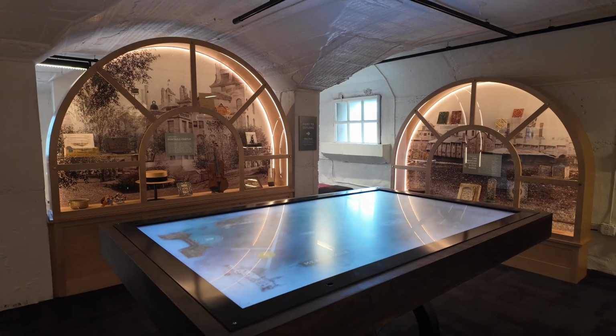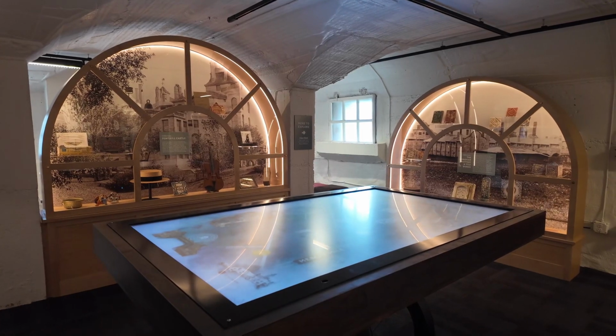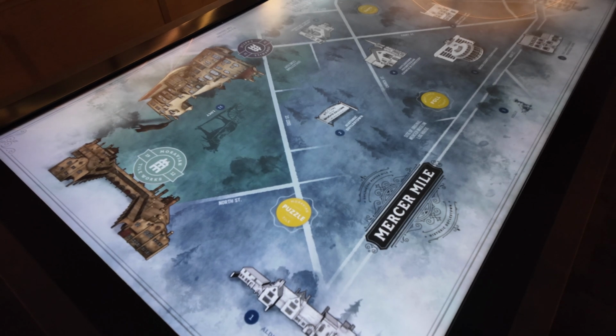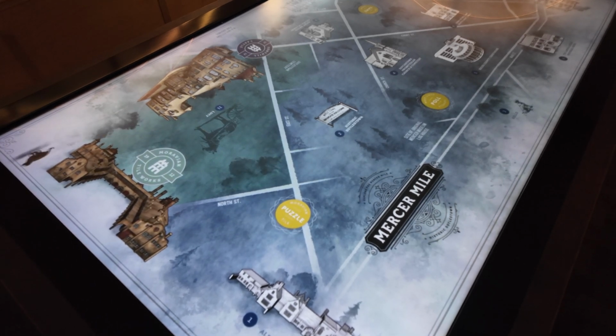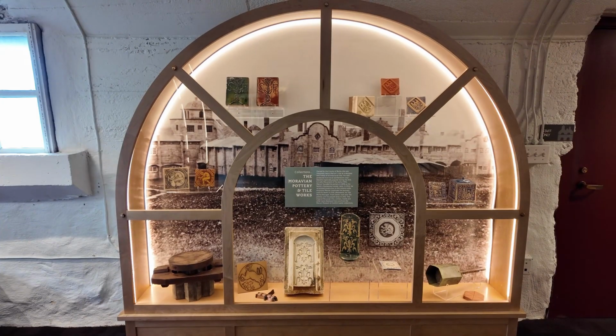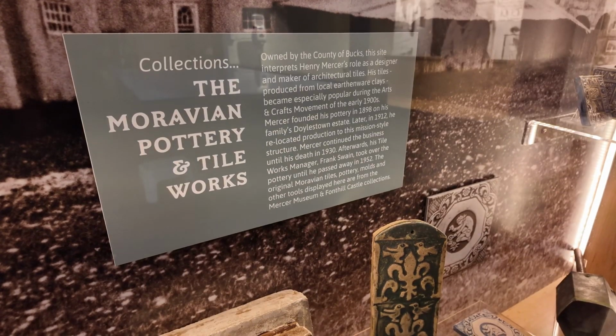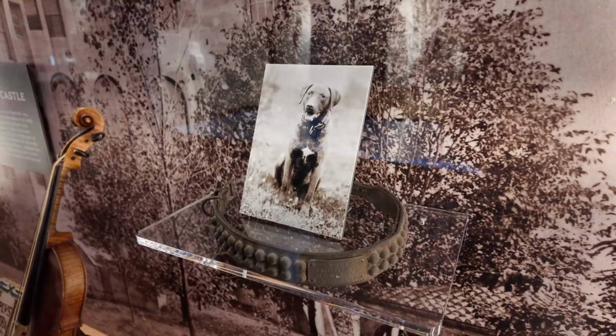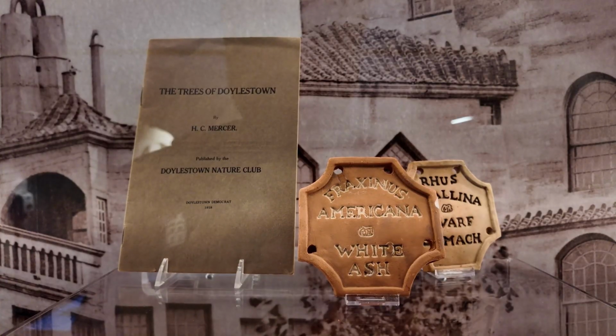The first section we'll enter after passing through the main lobby is an exhibit about Henry Mercer. Here you'll find an interactive map showing Doylestown and where the museum, his home, Fonthill Castle, and his tile works are located. You can also see examples of his tiles from his factory and personal items from Fonthill Castle.